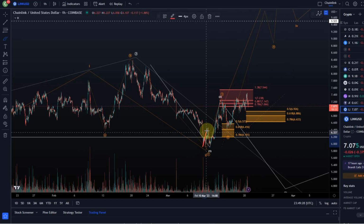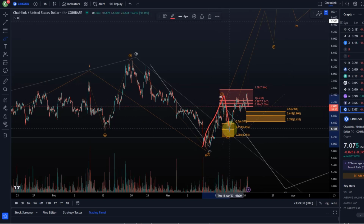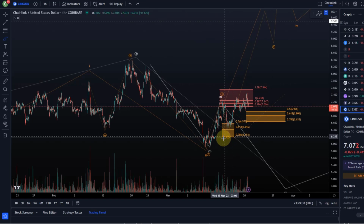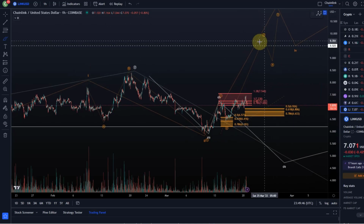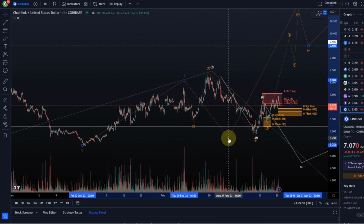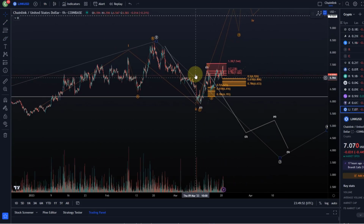So if we have this as a wave one, this as a wave two, and then here maybe another 1-2 setup, this one is relevant all the way down to 6.63. But in a slightly different count, this support area might get relevant. So therefore, to keep it simple, as long as we hold above 6.19, the focus is on higher in the third wave that can take us eventually to that 9.15 level. And a break below 6.19 will increase the likelihood that we're actually in this bearish count.